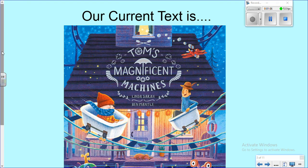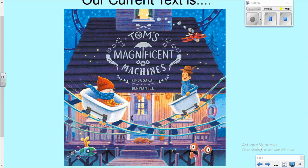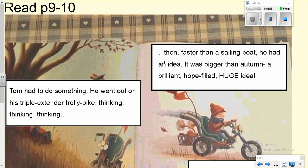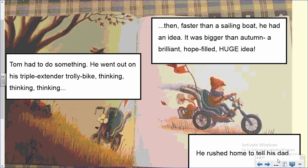Our current text is Tom's Magnificent Machines. Really enjoying the book. I love the illustrations as well. I think they match the book really nicely. So what I'm going to do today is I'm going to read it to you, then I'm going to pause the video and give you the chance to read it to yourself because I think it's really important that you're also reading it as well. So I'll read first and then you read.